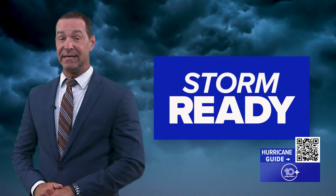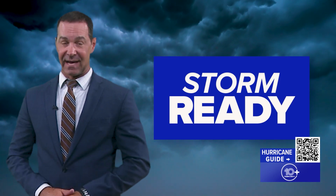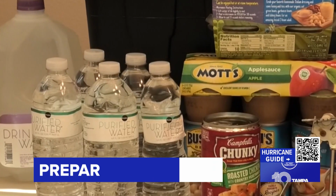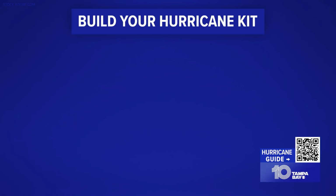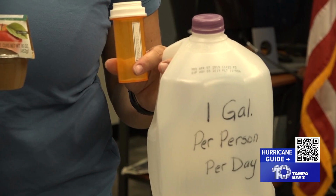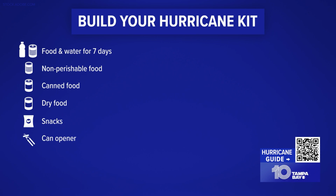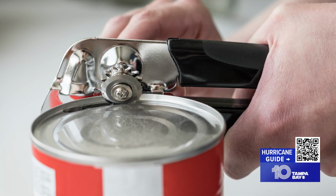If you have special needs or a pet, you need to look for those shelters and sign up now, not as the storm approaches. It's also time to get your hurricane kit ready to go. You're going to want enough food and water for your family for 7 days. That means 1 gallon of water per person per day, and non-perishable food in case the power is out and you can't use your fridge or freezer, canned food, dry food, and don't forget to get the snacks for the kids. Remember a can opener too, if you opt for more canned options.